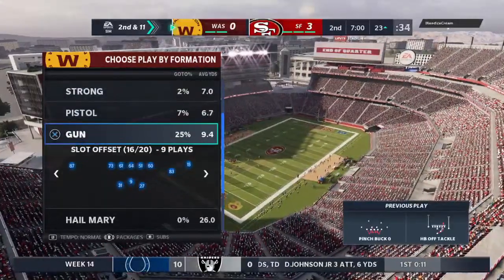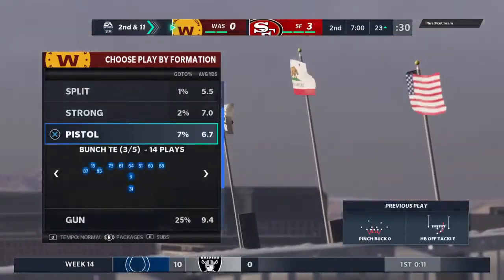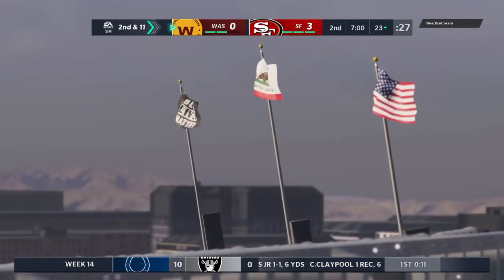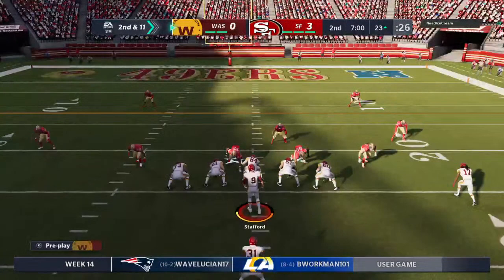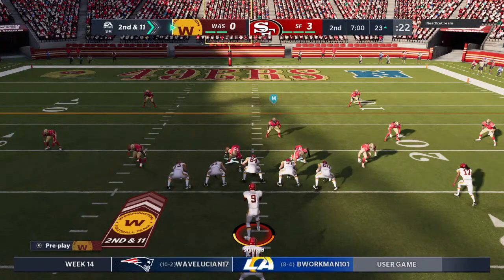Well, they've had success on the ground on this drive, and that makes the defense more likely to overcommit to stop the run as they did on that play. But keep in mind, it makes them susceptible to play-action passes as well. Maybe just a slight detour on what's been a strong drive. Here's 2nd and 11.